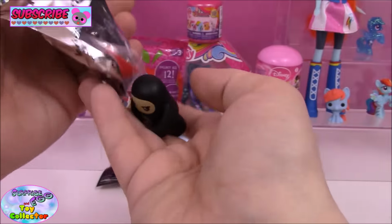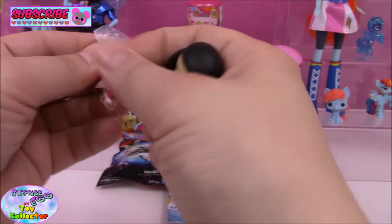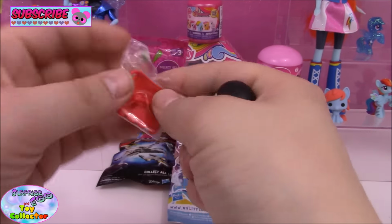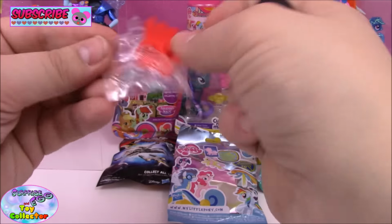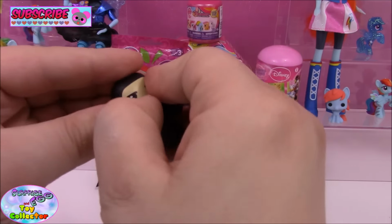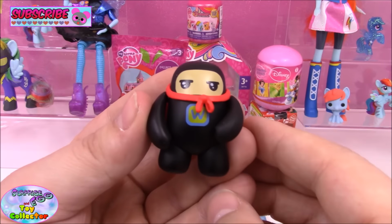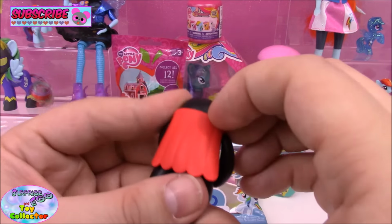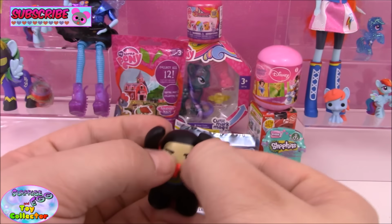Who have we got? Oh, it's a new one. Yes, we've got the Super Ninja. Need super strength. Oh, he is awesome. Look at that. That is so cool. There he is with his cool little cape there. That is so awesome. Up, up, and away.